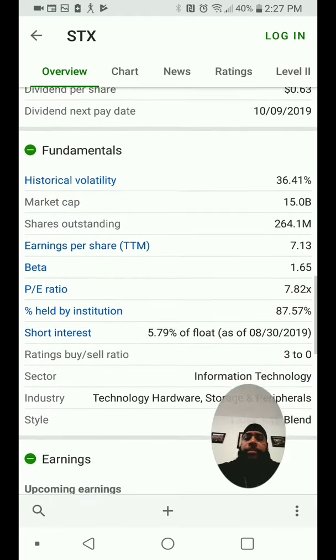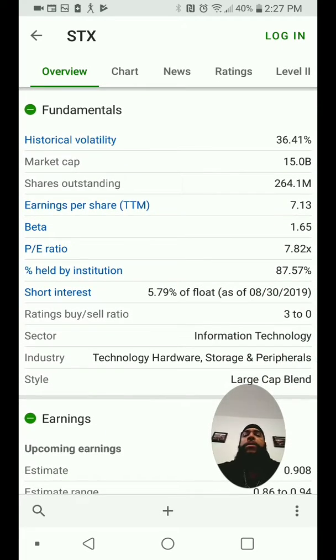And let's scroll down here to the fundamentals. We have historical volatility. It's at 36.41%. The market cap for this particular stock is $15 billion.